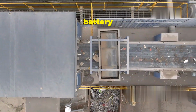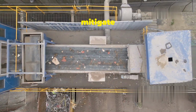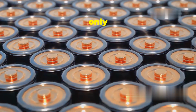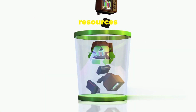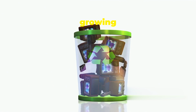This is where battery recycling comes in. It is a crucial process that helps mitigate environmental damage. It is a process of turning old batteries into new ones. This not only conserves resources but also reduces waste. Recycling helps us conserve resources and protect our planet. It is an eco-friendly solution to a growing problem.